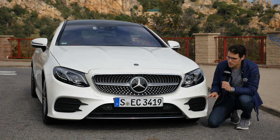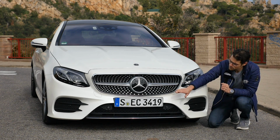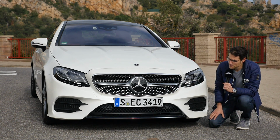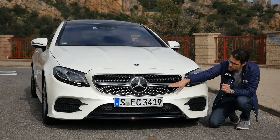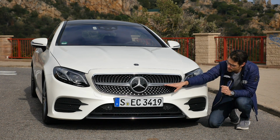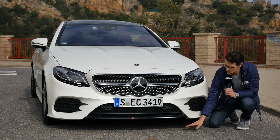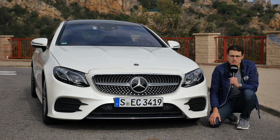This is the AMG-Line, but both have this very beautiful diamond pin grille, horizontal fin, and this has really some massive 3D effect, very beautiful. This is my favorite grille. Sometimes, for example in the C63, there's this dual fin, and so I prefer an E43 or this one here with one horizontal fin and the 3D diamond pin grille. Really great design, and you can already see the car sits quite low, 50 millimeters lower than the E-Class sedan.